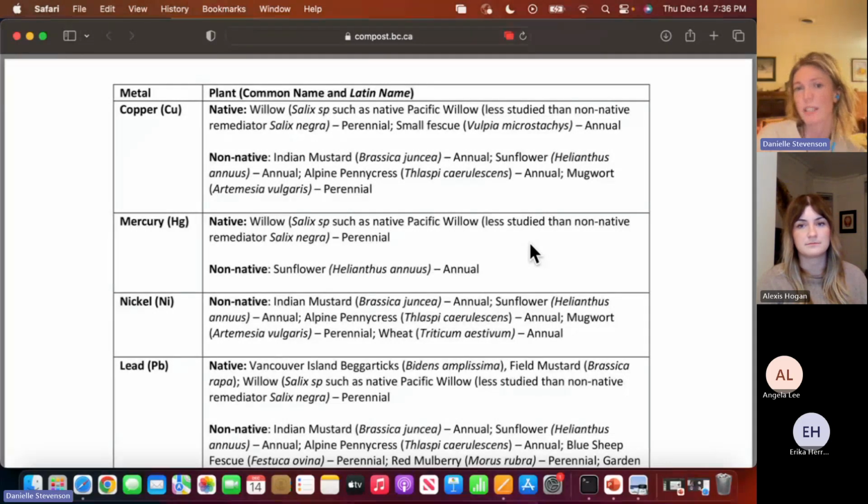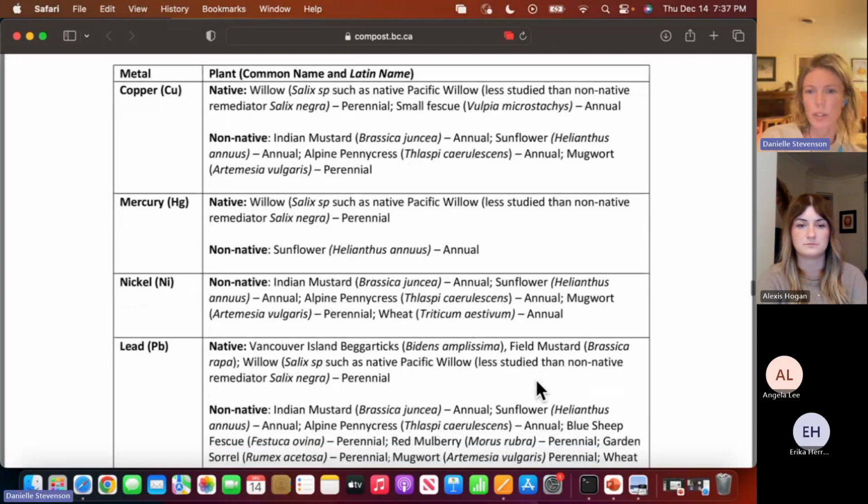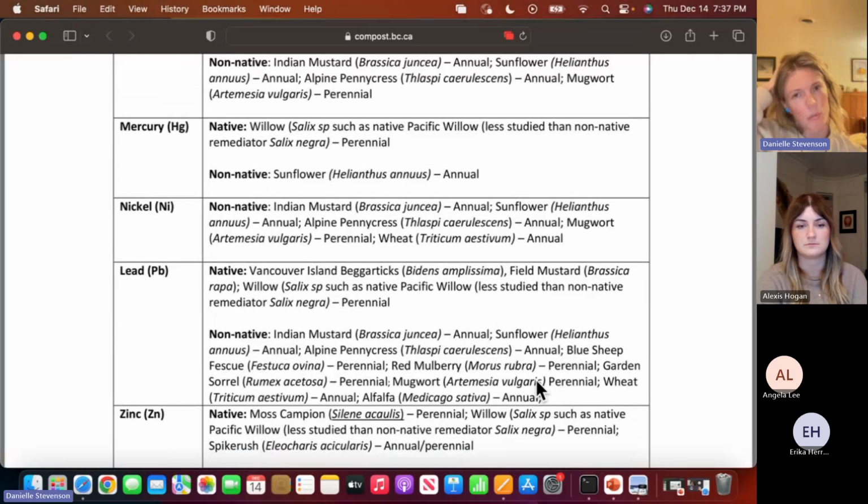But if you could retest the soil after each cropping cycle, that would be the most fine-tuned, so that you would know if you need to keep going or not. But other plants, so for copper, non-native plants that are pretty easy to grow and access are sunflower, mugwort. Native plants include willow and small fescue. There's sort of a whole list. You'll see a lot of them will pull up a whole range of metals out of the soil.